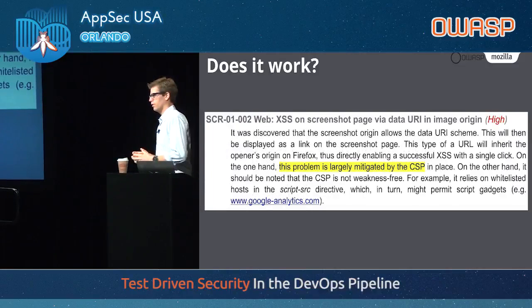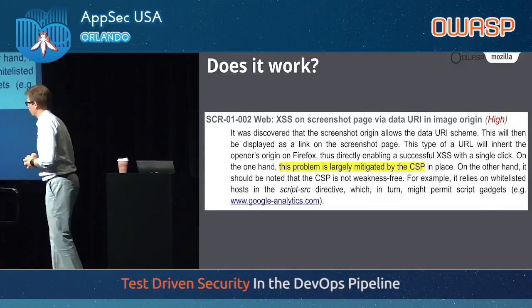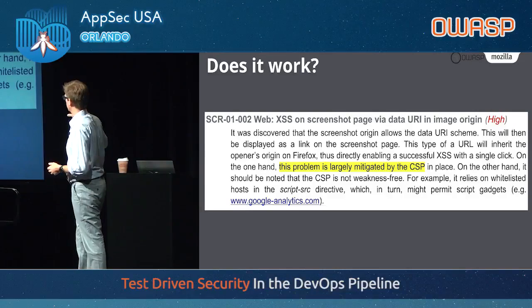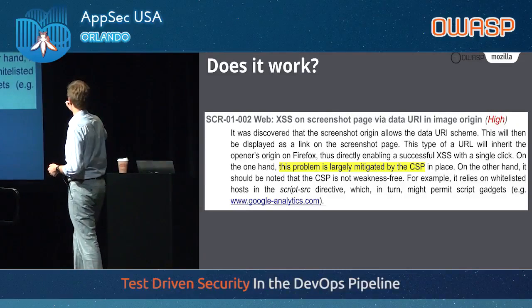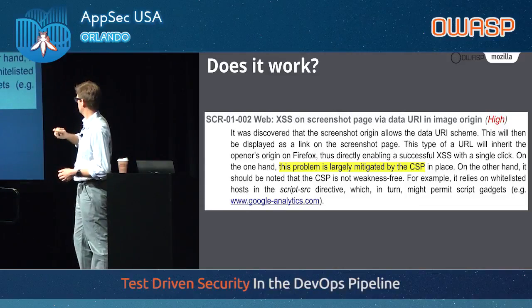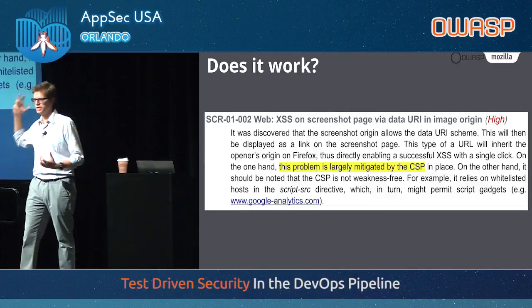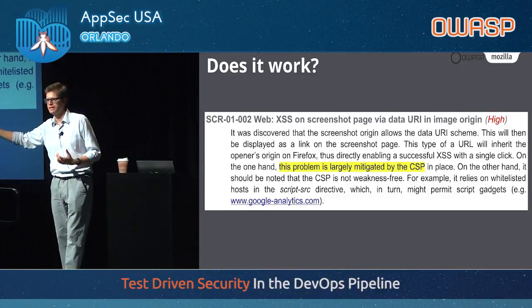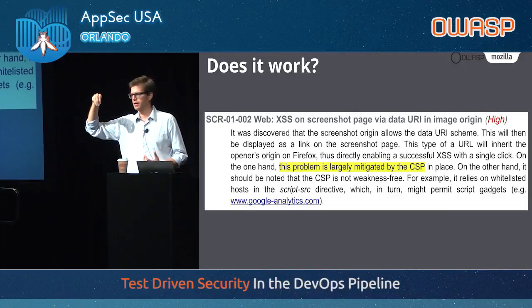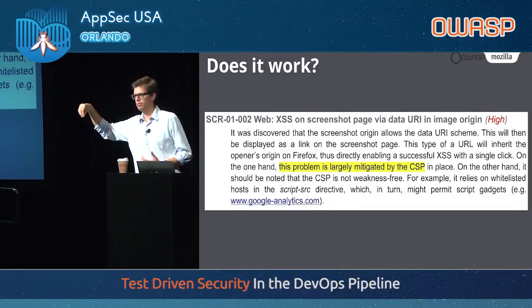This is another example of a security audit that we ran not too long ago with the great guys from Cure53. They were essentially poking at the application. And I really like that little sentence here. They found an issue they categorized as high and then said this problem is largely mitigated by the CSP in place. And the reason we have the CSP in place is because we did all of that work in the first place, because we have automated testing, because we have clear baseline requirements, because we're close to the DevOps pipeline. And we can really be ahead of the curve and work with the devs in their pipeline to implement these things.